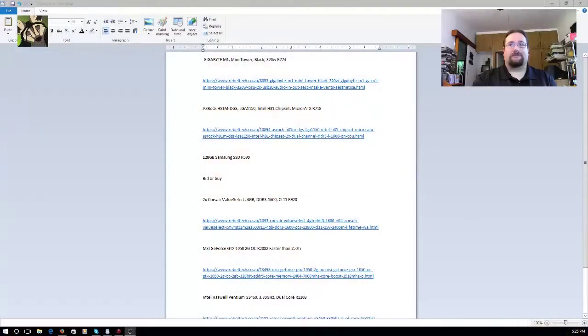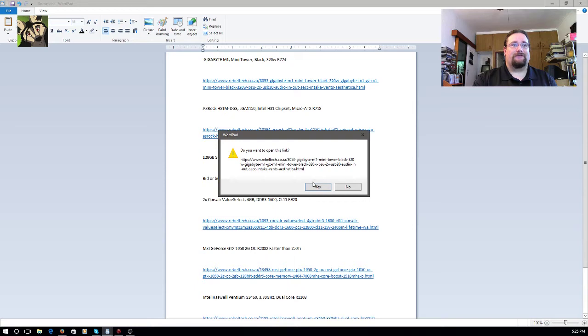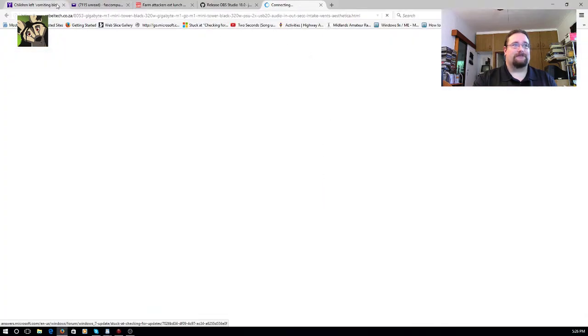So we're going to go here to my second screen, and for a case you can get a Gigabyte M1 with a 320 watt power supply. Now I know a lot of you will scream at me for this power supply, but it's actually more than enough to power the rest of the system. Let's have a look what that looks like, shall we?